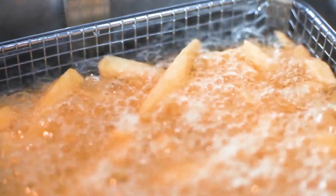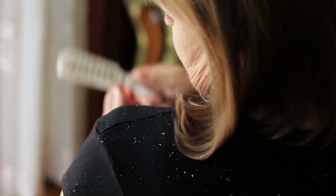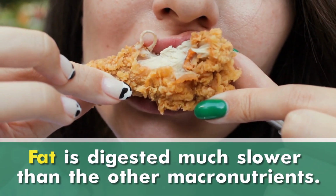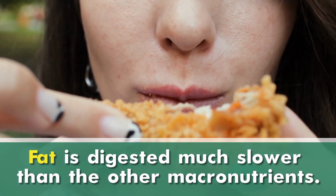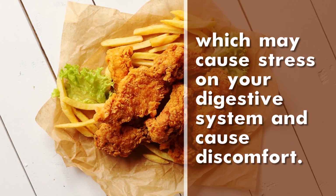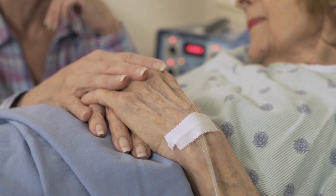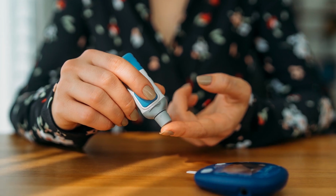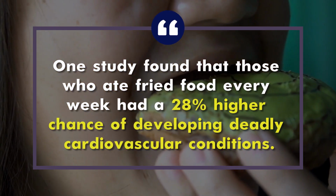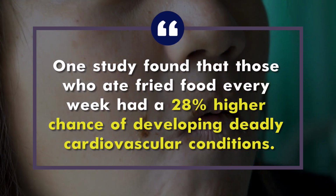Eating deep fried foods is a pretty common part of our diets today. And the list of harmful side effects from over-consuming deep fried foods is pretty long too. It can lead to a range of issues such as skin disorders, weight gain, and digestive issues. Plus, fat is digested much slower than other macronutrients, carbohydrates, and protein. Fat requires more enzymes to break down within the body, which may cause stress on your digestive system and cause discomfort. What's worse, it can cause some pretty serious and life-threatening problems such as diabetes and potentially even cancer. One study found that those who ate fried food every week had a 28% higher chance of developing deadly cardiovascular conditions compared to those who didn't consume fried foods.